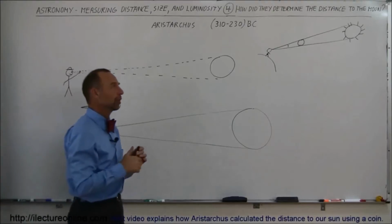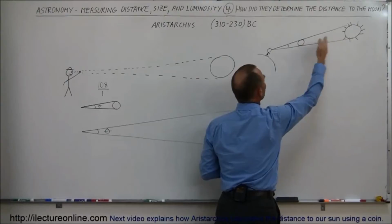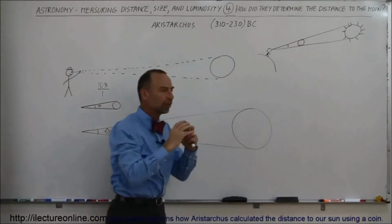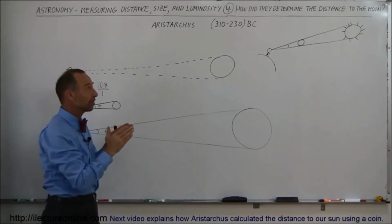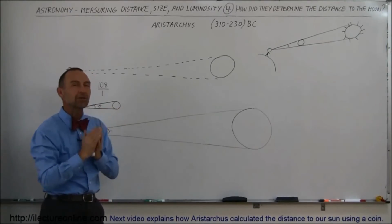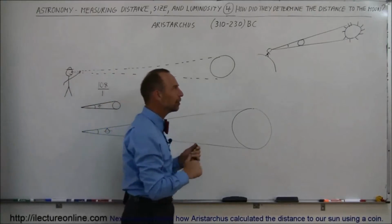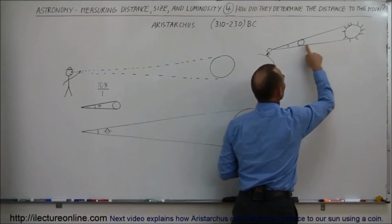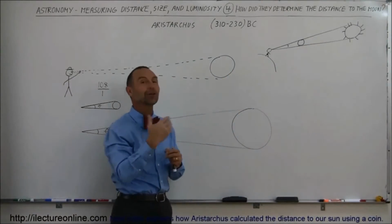Another thing that he observed was that during a solar eclipse, as the moon passed between the sun and the Earth, he could see that the moon would completely block the sun's disk, and that the size of the moon's disk was about the same as the size of the sun's disk at that very moment. So they had about the same angular size. Through some calculations, which we'll explain in a different video, he did figure out that the sun was approximately 20 times as far away from the Earth as the moon. Now, of course, we know that's not at all the case. It's more like 400 times as far.